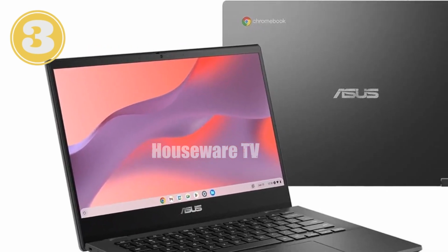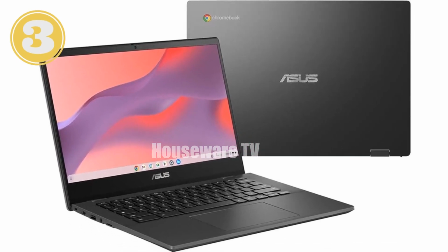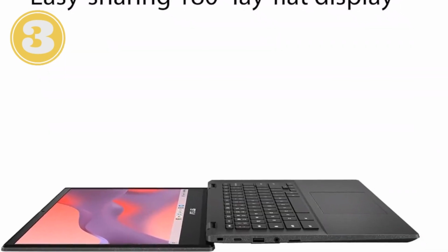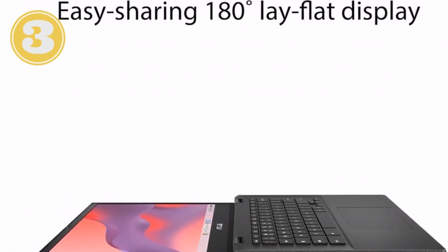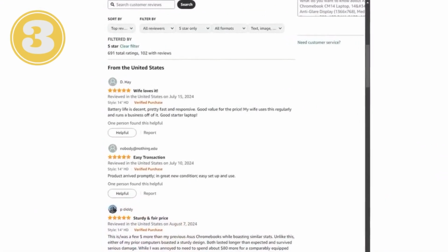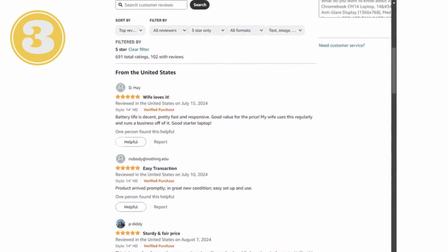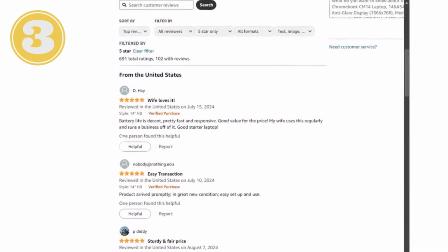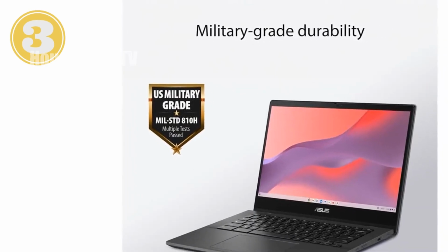But power isn't all this Chromebook offers. It features a 14-inch HD Nano Edge anti-glare display, providing you with clear, vibrant visuals while minimizing distractions from light reflections. The screen resolution of 1366 x 768 is perfectly suited for everyday tasks and entertainment, making it a versatile choice for all kinds of users.